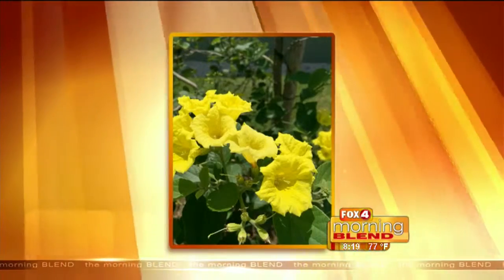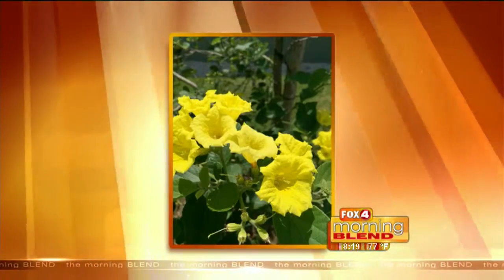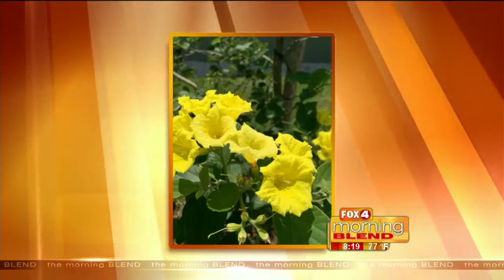So don't fight it. Can you get too much sun of things? You can't get too much sun when a plant is used to being in a greenhouse.